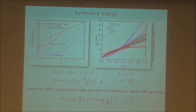A lot of the uncertainty in the neutron star equation of state stems from the uncertainty in the symmetry energy itself. And you can relate this quite simply to certain global properties of neutron stars. I call the symmetry energy S as a function of density, or baryon density n. You can expand this function about nuclear saturation density in a Taylor series, and the first term is just the magnitude of the symmetry energy at saturation density. The parameter in the second term is what we call the slope of the symmetry energy, which is just the gradient of whatever curve you pick here at saturation density.